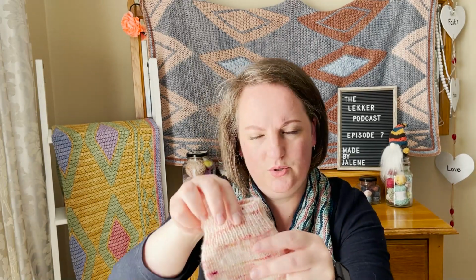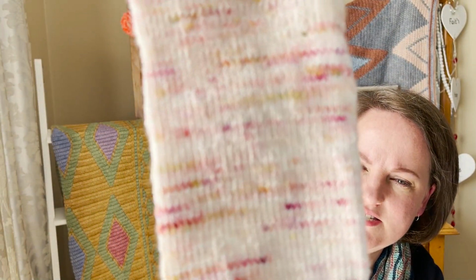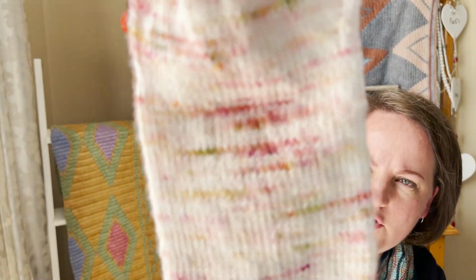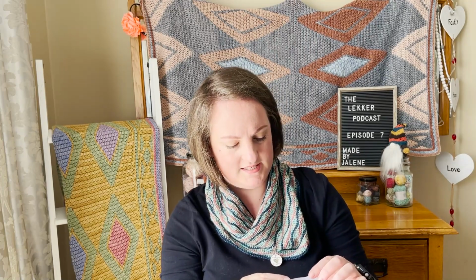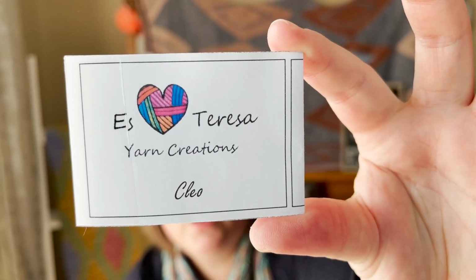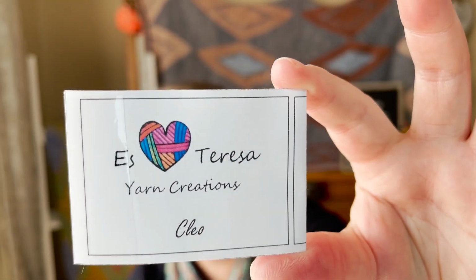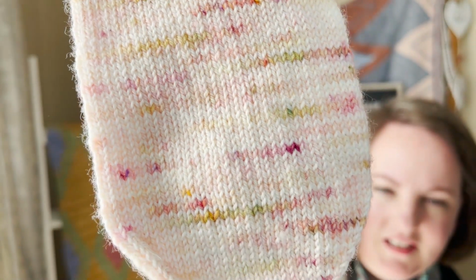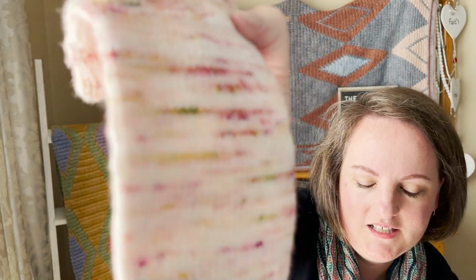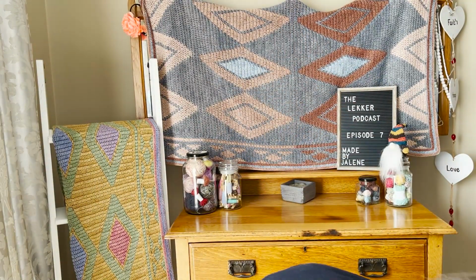And I just love this yarn. This yarn is from Esteriza Yarn Creations. It's the 75% Superwash Merino, 25% nylon, on the Clio base. It's a 3-ply sock weight yarn. And oh my goodness, just look at its speckles there, the speckles of green. It is beautiful. It's really a pretty yarn.